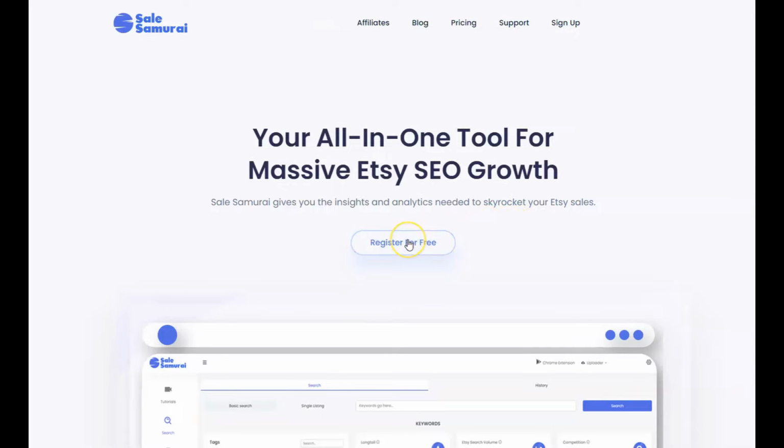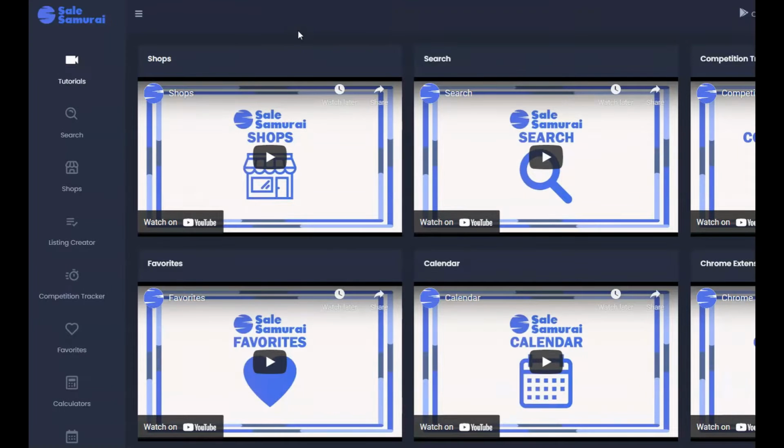So once you register your account, we're going to go ahead and hop inside the tool. As soon as you log into Sales Samurai, what you're going to see is all of the tutorial videos, and I really love this about this platform because I've used a lot of different keyword tools and most of them do not include training inside, so you can see what each tab is for along with a tutorial, so you can go through all of those videos yourself. But in today's video, I'm going to show you exactly how I use this tool in my own business, and then you can apply it to yours.